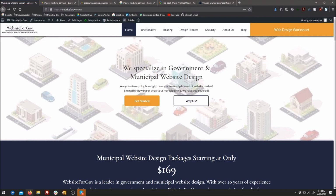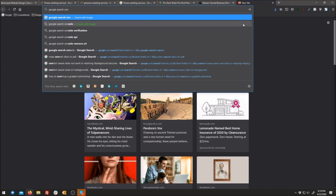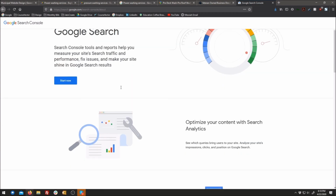It actually brings me up to my next point too. One thing I failed to mention during this entire thing was Google Search Console. Bing has tools out there too for this. I think Yahoo does as well. If you do not have your website linked up to Google Search Console, highly recommend doing that as well. It'll let you know what's wrong with your website if there's anything.